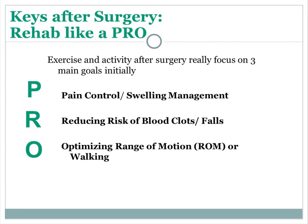Some of the keys for after surgery we refer to as rehabbing like a pro. Exercise and activity after surgery really focus on three main goals. The P is pain control and swelling management. Controlling your pain and swelling is key in the initial phase of recovery.